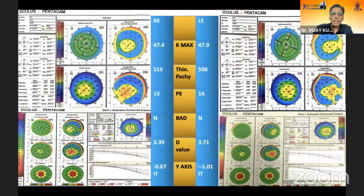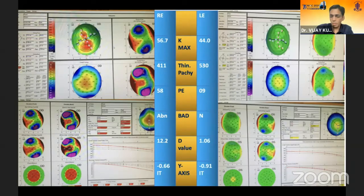Now in this case, right eye and left eye, you can see the pachymetry is 515 and Kmax is also not very high. So here we can wait 6 months, repeat the Pentacam or any tomograph, then document progression, and then go ahead with the cross-linking if required.